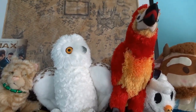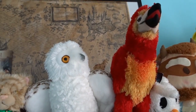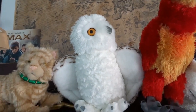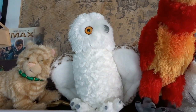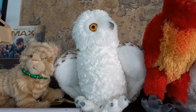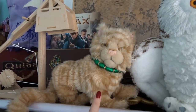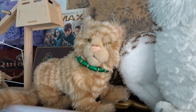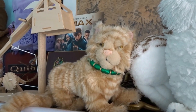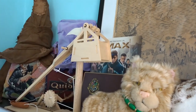Then I also have a couple of stuffed animals. So I have Fawkes the Phoenix, who was adopted in 2018 from the Wizarding World. And I have a non-official Harry Potter owl, but this is an owl that my husband gave me, and it's very special for that reason, so it's going to stay part of my collection. And this is Mrs. Norris, and she's an actual licensed Harry Potter item. I found her at a bookstore a long time ago. And please ignore the catapult or whatever that is.